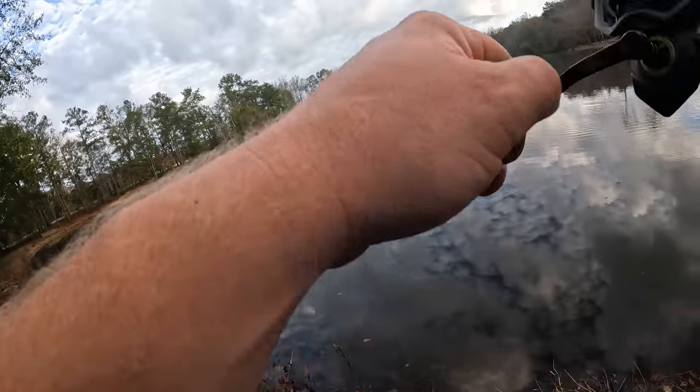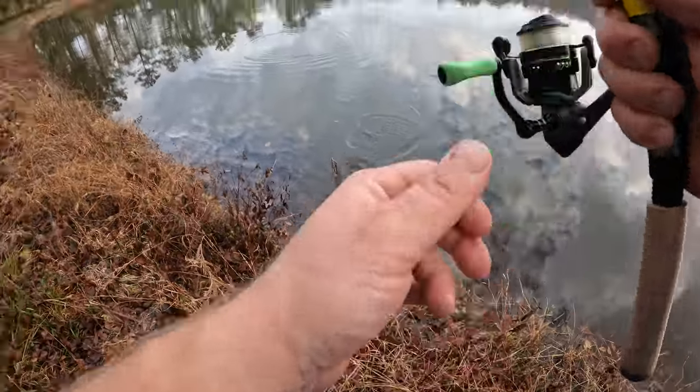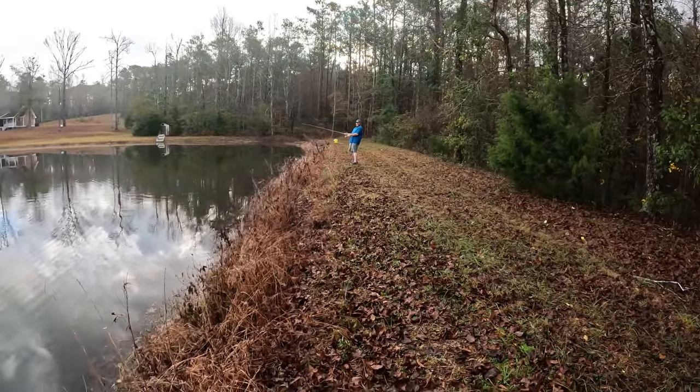I got another little squealer on, I think. I don't think he's big. Oh, he's not a bass. It's a brim. Get your butt back over here. I lost him. What you laughing at over there? Ain't nothing funny.